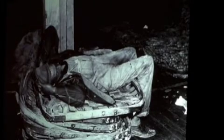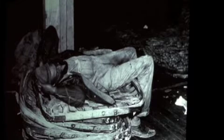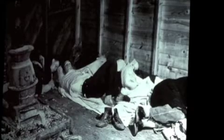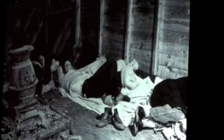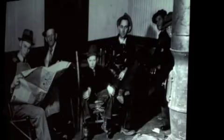Some farmers simply took whatever perch was necessary they could find to catch a nap. This is in a camp room, and this is just out on the warehouse floor. These are a few more of the camp room photographs. This is where Marion Post Wolcott and Leonard Rapport were during that evening.